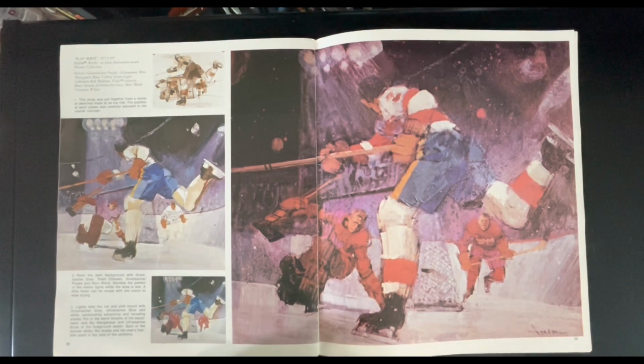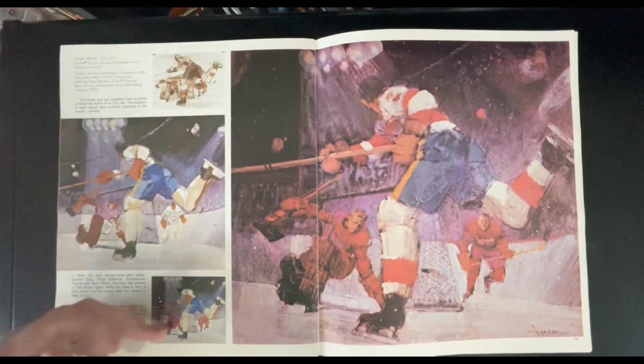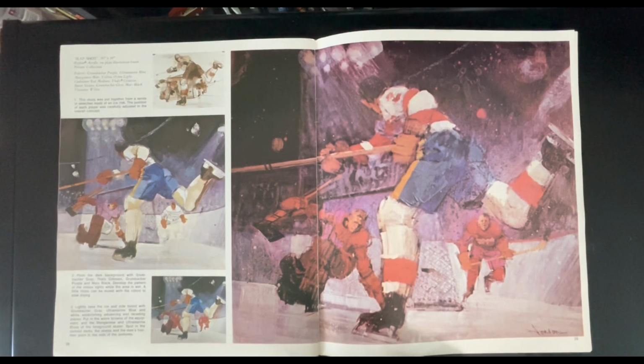Hockey right here. First step, second, third, final. I just love how the paint looks like it's applied so haphazardly. And like I said, this style really, for sport stuff, lends to getting that frenetic energy across.